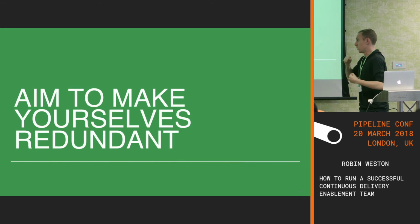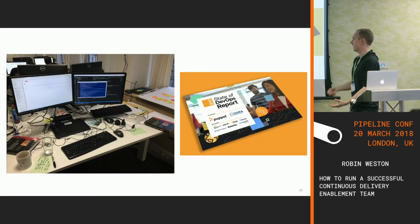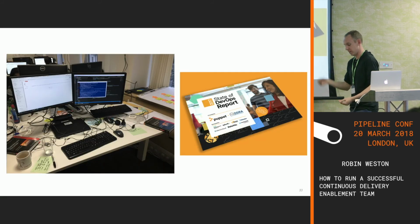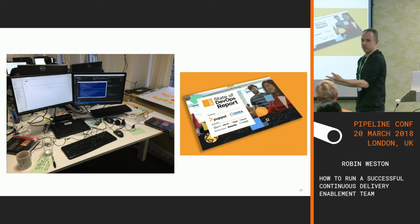You don't want to be a silo. You want to make yourselves redundant, right? So what do we do about that? The first is give the teams the capability to improve themselves instead of always having to tell them what to do. So buy the continuous delivery book.